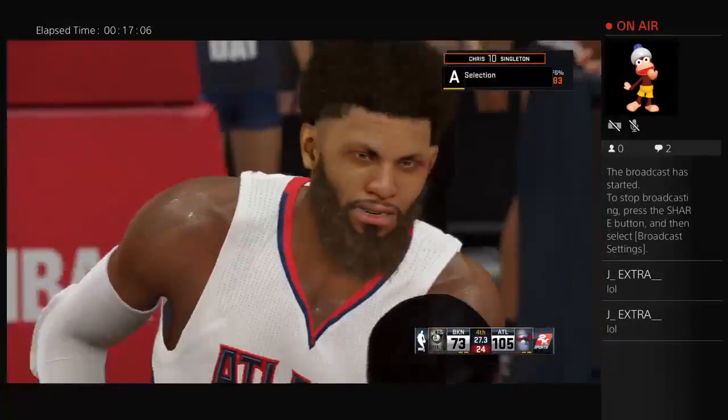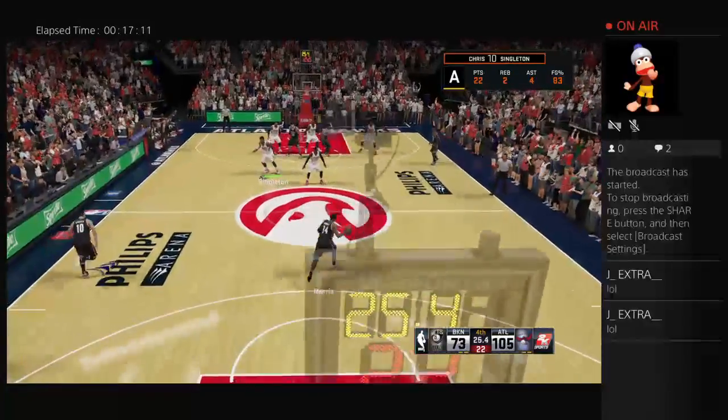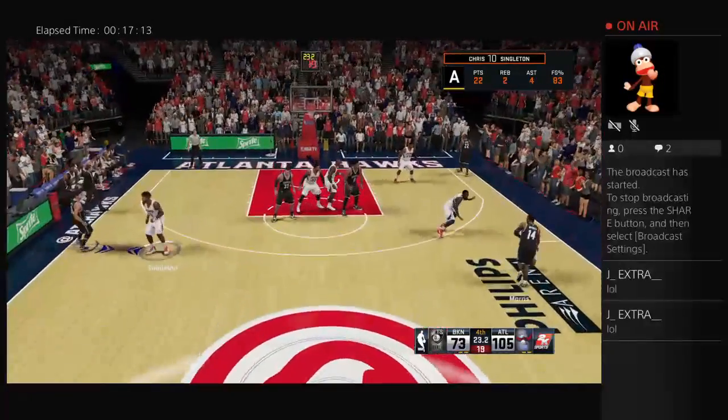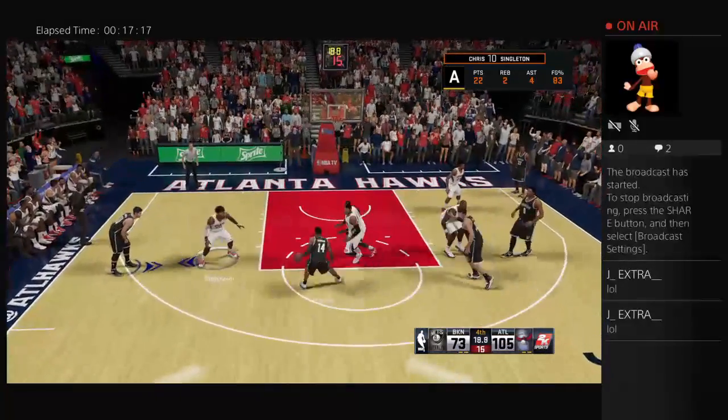They didn't take their time wrapping this game up. They pretty much did it in a hurry. Yeah, they had a nice spurt to polish this one off. 3-second difference between shot clock and game clock. Jordan the screen.